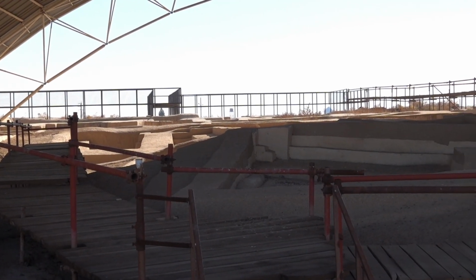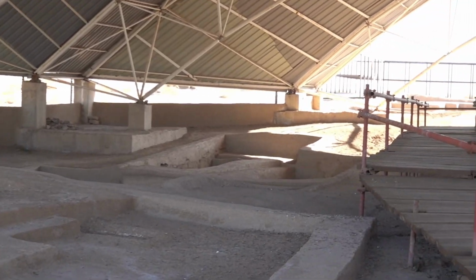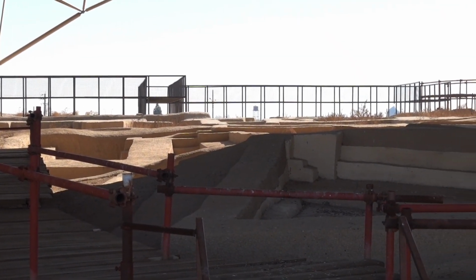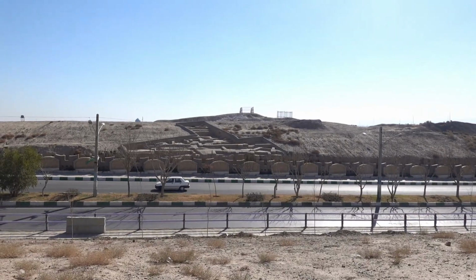Apparently from within here, they also dug up many items like dishes and pots and coins and even counting units as well. What we see here is either walls or foundations, and there's some stairs that you can see here as well on the right side. What you see right now, you would actually barely see if you walked up to this site.